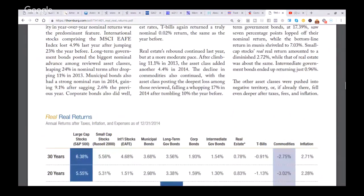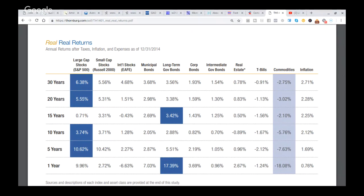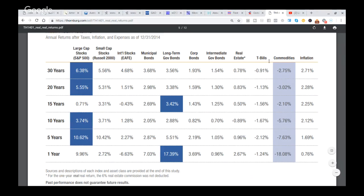All right, so let's watch this. Here we go. Real annual returns after taxes, inflation, and expenses for various asset classes over 30 years, 20 years, and 15 years, and they've got the best performing in these time frames. Large cap stocks is the S&P 500. Small cap stocks is the Russell 2000. International stocks is EFA. Then municipal bonds, long-term government bonds, corporate bonds, intermediate government bonds, real estate, which would be just your home, and T-bills.